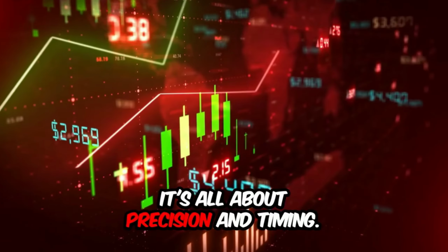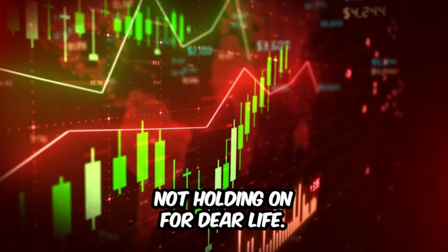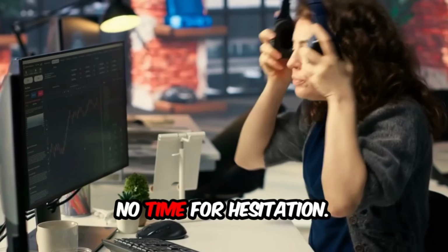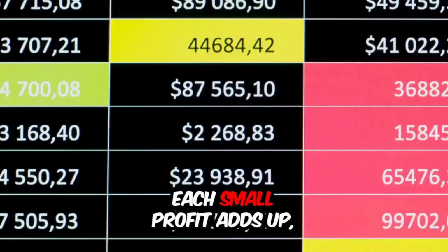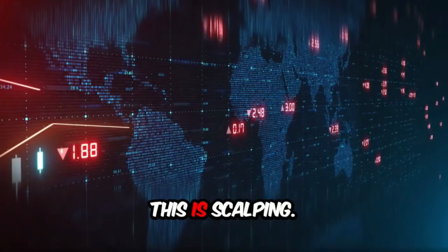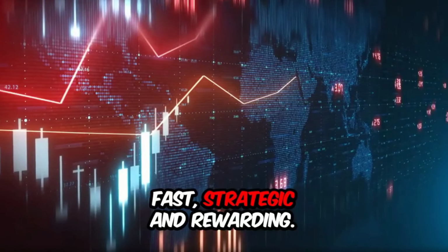It's all about precision and timing, not holding on for dear life. I focus, execute, and move on. No time for hesitation. Each small profit adds up, turning pennies into dollars. This is scalping. Fast, strategic, and rewarding.